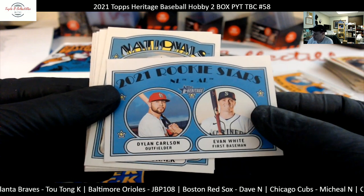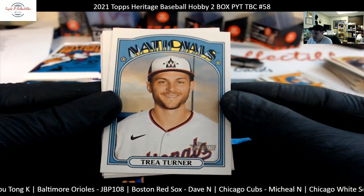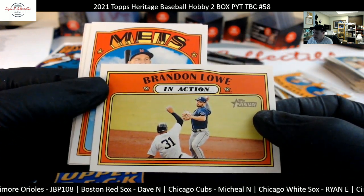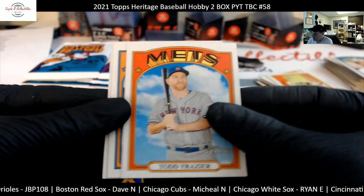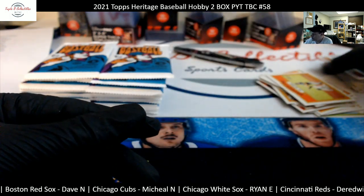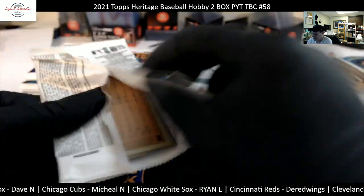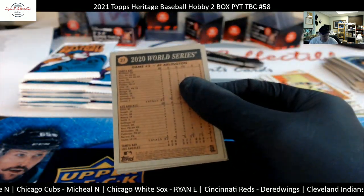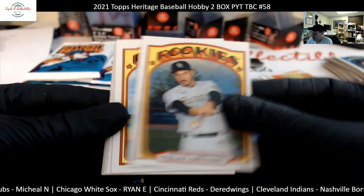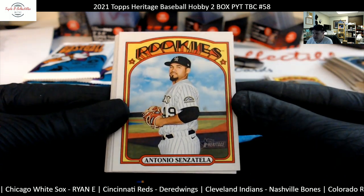2020 rookie stars, Mets. Peterson and Jimenez. Everlad. Vladimir. Player, White and Carlson, Seattle and St. Louis, 2020 rookie stars, AL NL. Trey Turner, Brandon Lowe, Frazier, Workman, Lopez.